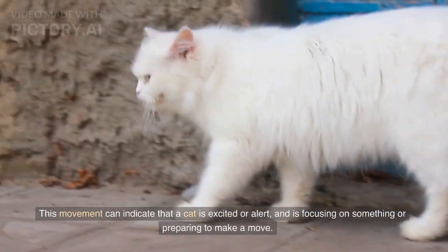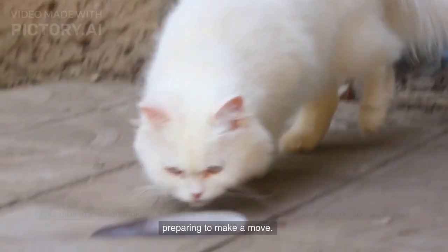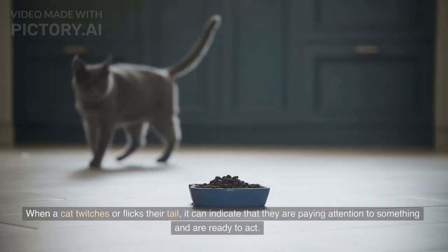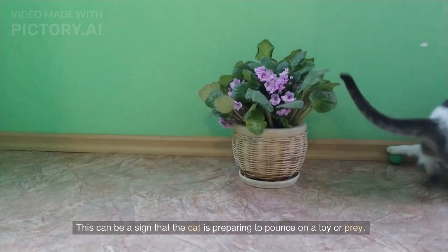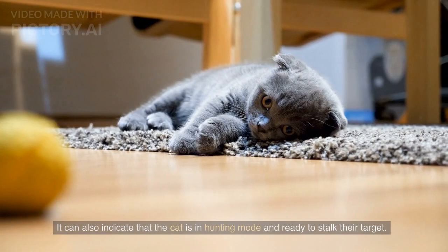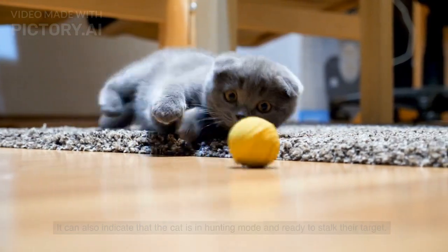This movement can indicate that a cat is excited or alert, and is focusing on something or preparing to make a move. When a cat twitches or flicks their tail, it can indicate that they are paying attention to something and are ready to act. This can be a sign that the cat is preparing to pounce on a toy or prey. It can also indicate that the cat is in hunting mode and ready to stalk their target.